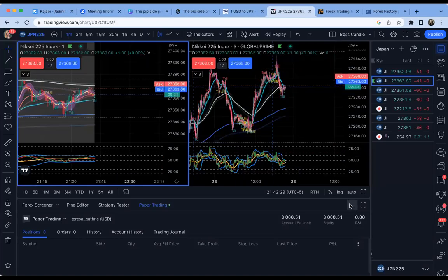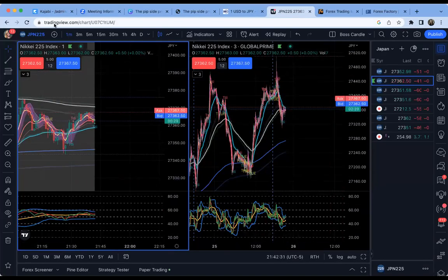Okay, so we're going to come over here and just cover a little bit of the information that we covered on that slide. On the right-hand side of TradingView here, I have a watch list that I made for tonight that has a bunch of different Japan 225 products. All of these products are from a different broker. So for example, this is Japan 225 from Black Bull, okay? This is Japan 225 from Global Prime.